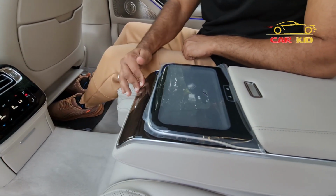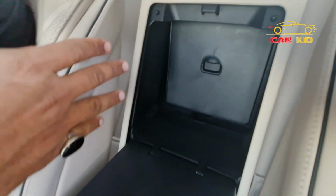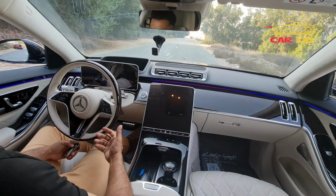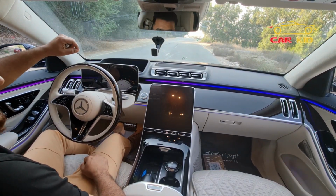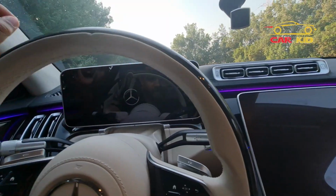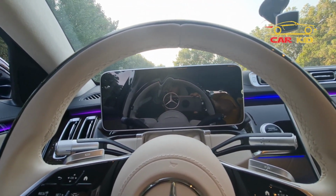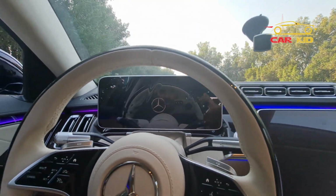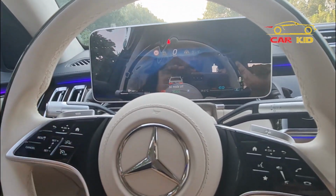You can keep your stuff here, and you got access to the trunk, so you can fit in long things here. So let's start with the gauge cluster here. You got the 3D technology in this one. You got cameras here. It can detect your eyes and it can give you the view with the 3D here. When you start the car, you got this graphics, and at the steering wheel you got different options here.